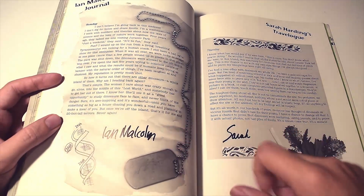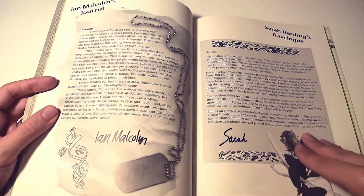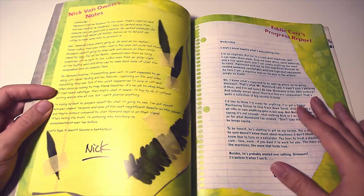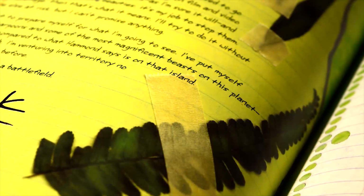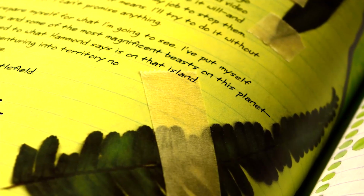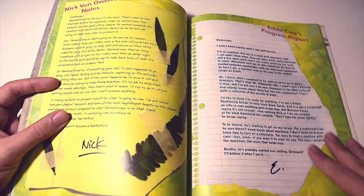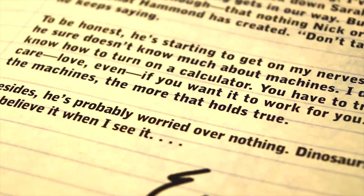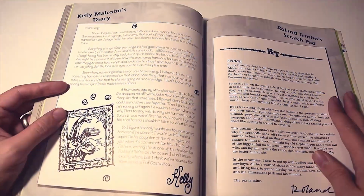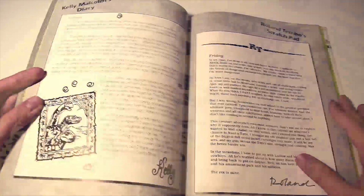So that's Ian Malcolm's one. There's Sarah Harding, as you can see, they've styled the paper that they were written on. Here's one from Nick Van Owen, very yellow with lots of green plant life stuck on, because obviously he's from Greenpeace. And then you've got Eddie Carr's, very mechanical and engineer-like. Yeah, so that's interesting. And then we've got Kelly Malcolm's diary here with a little dinosaur sketch.